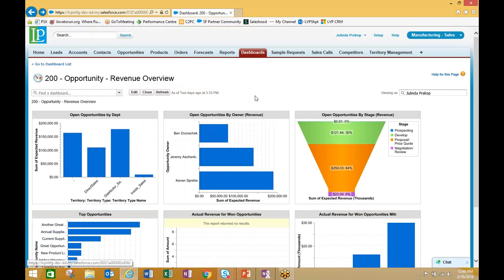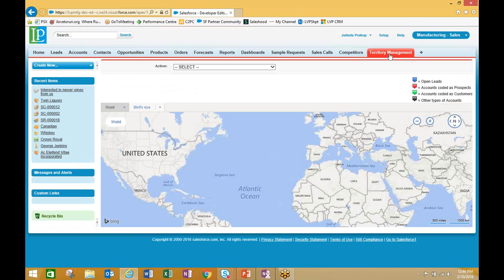But these dashboards can be done very specific to an individual person as well, so that a salesperson, when they open this up, would be presented with just the things that they own that are relevant to them. And then lastly, I wanted to show you what that territory management looks like within Salesforce.